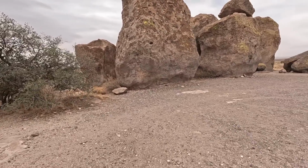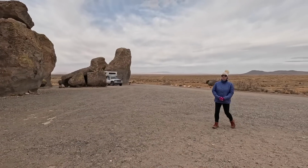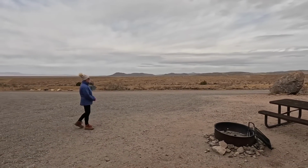Yeah, this is a good one right here. Nice and flat. Agreed. Any size rig can fit in this one right here.